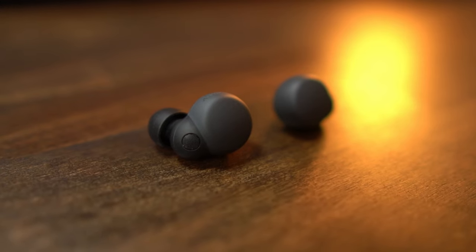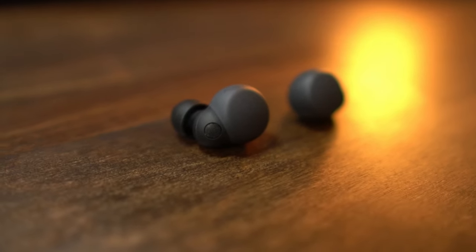I have the black colorways for each set here, and while they both have a matte finish, the Linkbuds actually have a bit of texture on both the earbuds themselves, as well as the matching charging case. While both designs are nice, I actually prefer the extra bit of grippiness that the Linkbuds S offer, which gives you a little bit more confidence when you're taking them on and off, that you're not actually going to spill them out onto whatever ground you're walking on.